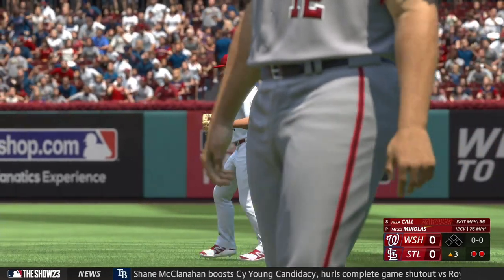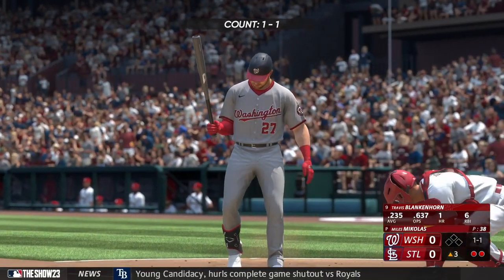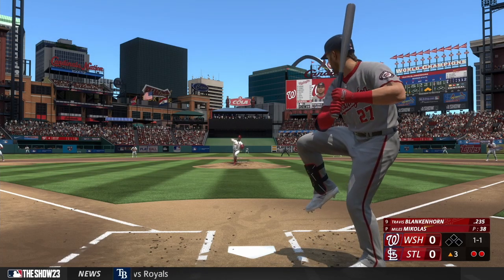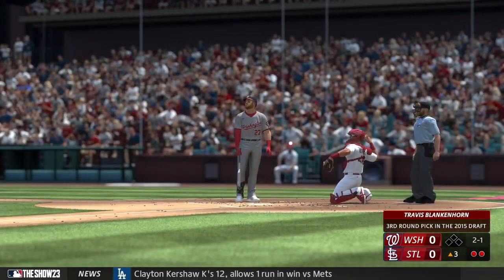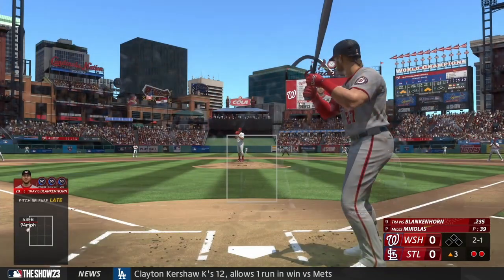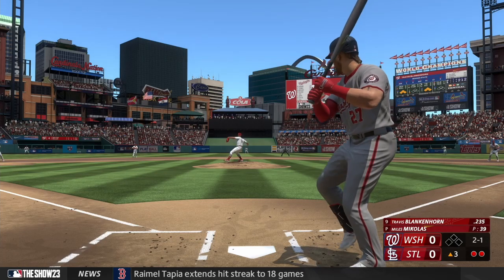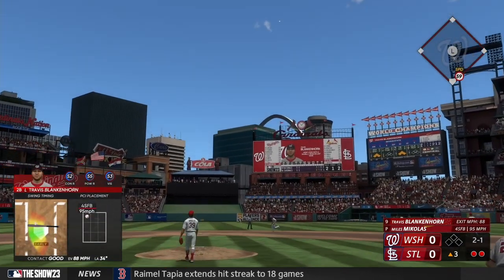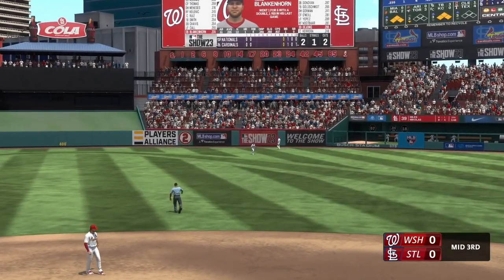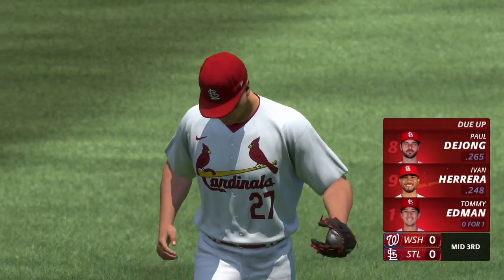2 down. Batting 9th, the second baseman, Travis Blankenhorn, next to hit for the Nats. The pitch. Back outside. Now a fly ball to right center. O'Neill drifts towards it and puts the squeeze on that one. That is the inning. Nationals go quietly, and we are still scoreless.